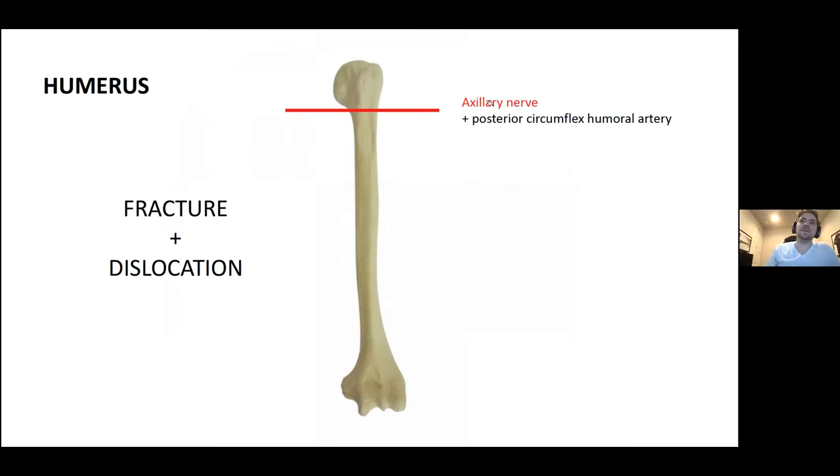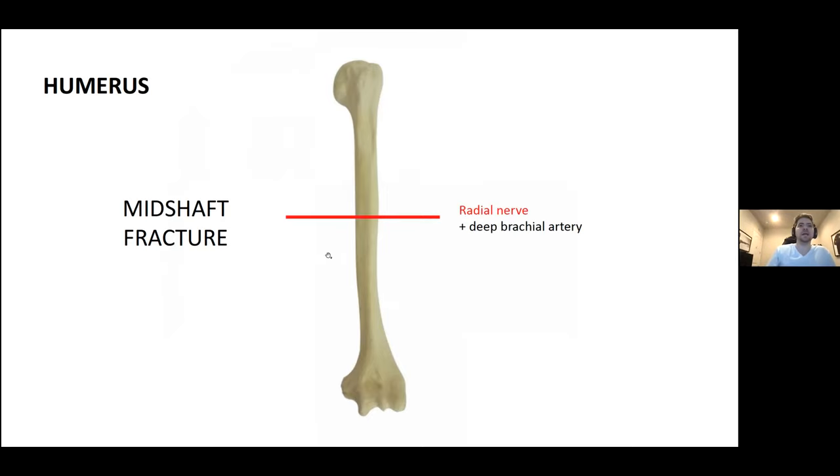So you want to remember surgical neck injuries, dislocations, stuff like that is typically going to be axillary nerve. And if they ask the artery, posterior circumflex humeral, right? It just tears it when it anteriorly dislocates.